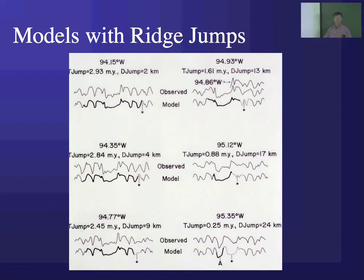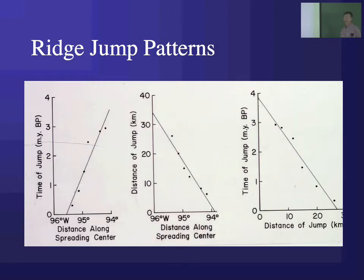This turned out to be the key profile, because you have half of the axial anomaly here, half of the axial anomaly over here. In between, there's reversed lithosphere. You cannot do this with any kind of asymmetric spreading. This has to be a discontinuous jump. And the most interesting thing about these jumps after these models were made was the pattern in which they occurred. Every successive jump was slightly younger and slightly longer than the preceding jump.